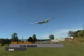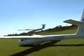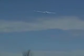I got into gliding as a cadet. When I was much younger, around 17, actually 15, 16, I decided I wanted to get my license, but I got it through the Air Cadets. That was the best way that I got it, and it was a great way because it was cheap and it was a lot of fun.